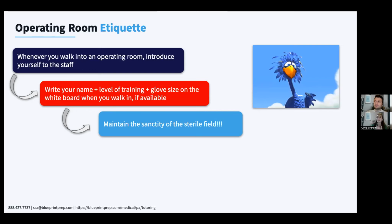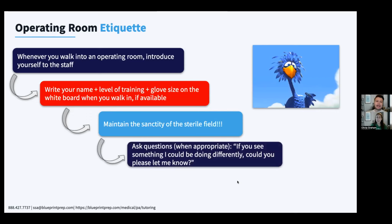If you're on par with the OR staff, you will have an excellent rotation. That is just the way it works. The only thing I would add to that is not only don't contaminate the sterile field, but if you are not scrubbed into that surgery, you've got to be at least 6 to 8 inches away from it.